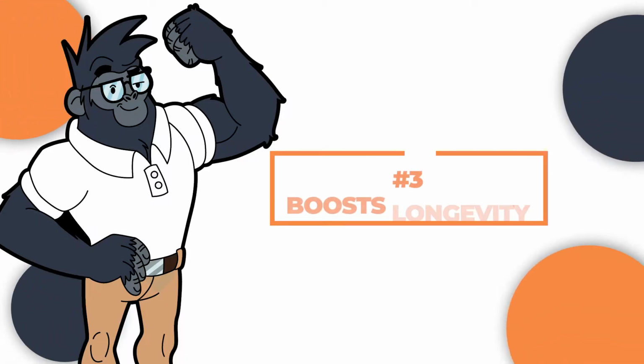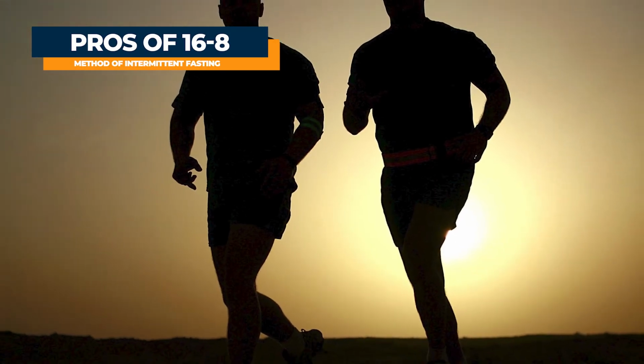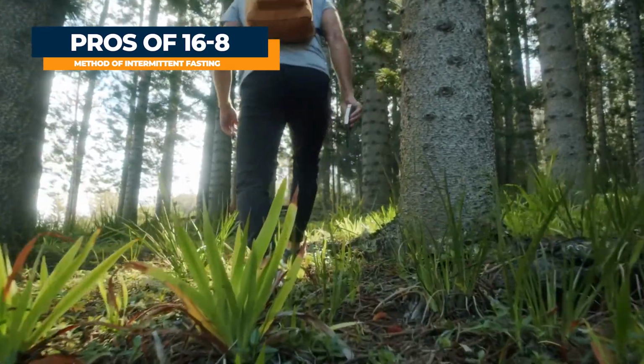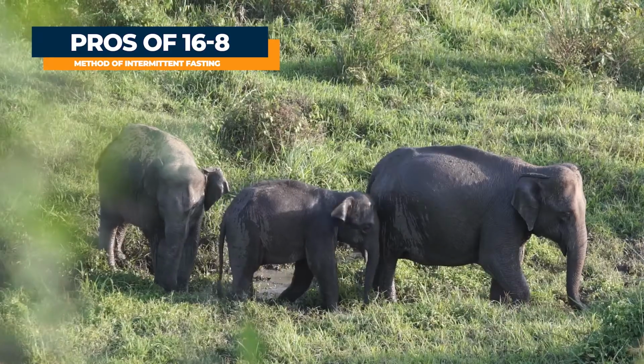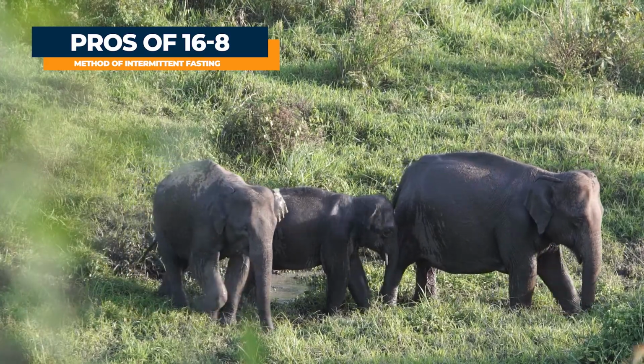Number 3. Boosts longevity. Everybody wants to live a long and healthy life. With the 16-8 intermittent fasting diet plan, you will achieve it with the utmost ease. Although there is limited evidence in humans, some studies on animals have shown that intermittent fasting helps enhance longevity.